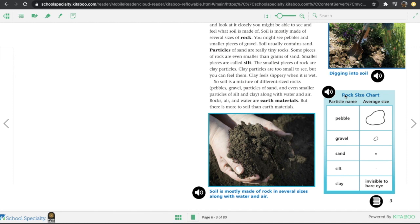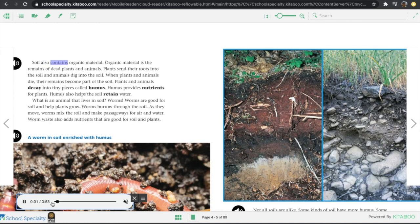The different types of rocks listed from largest to smallest. The biggest part of rock are pebbles. Next is gravel. The next biggest part, or kind of small, is sand. Silt is one of the smallest, and clay is so small that we can barely see it with our eyes. Soil also contains organic material.